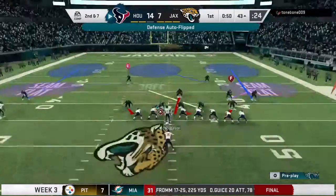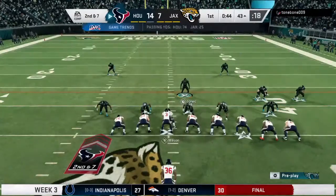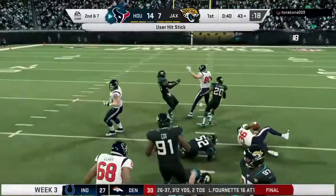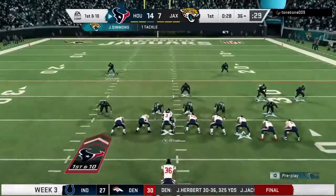3 yards on that last carry. Here's 2nd and 7. Check 52. Shoot. Check 3. Here's the first carry for Kenyon Drake. And here he'll be brought down a little shy of the 35 at the 36. That one, a first down pickup of 8.